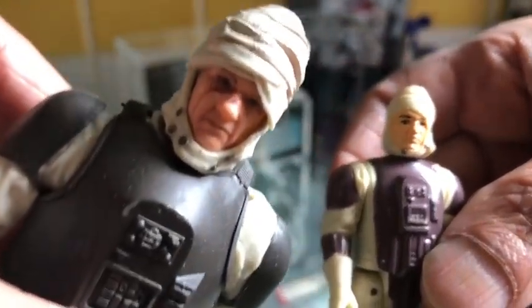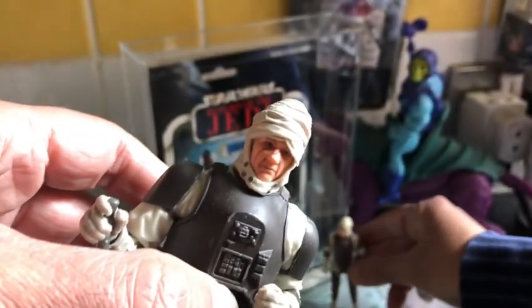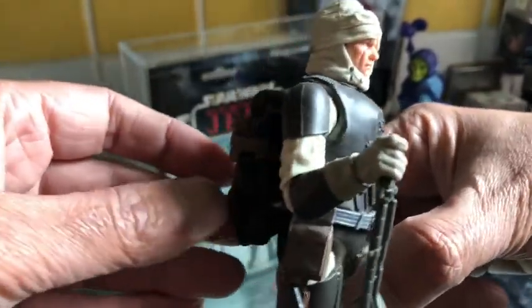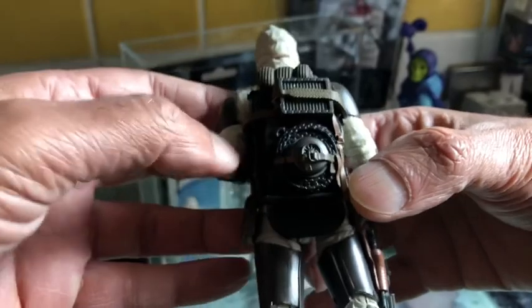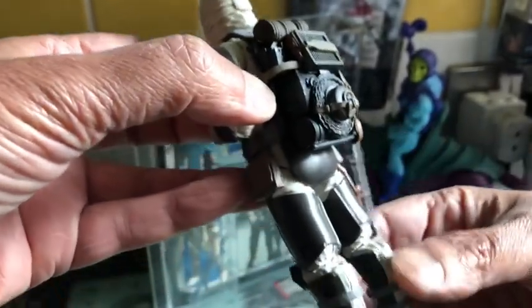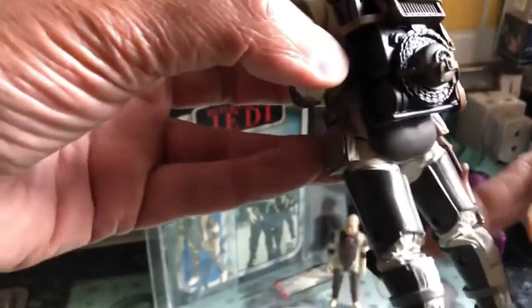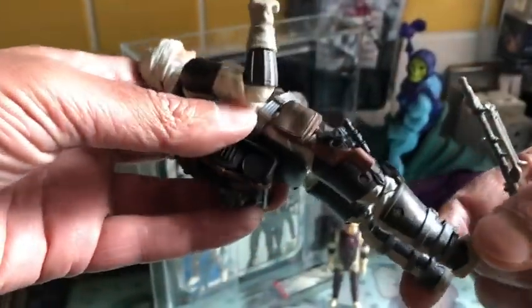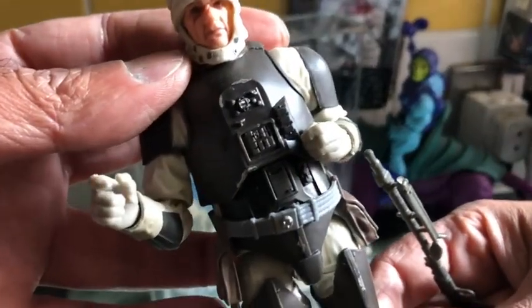And the Vintage Collection figure is almost on par with this, and he's getting a re-release now on a different card back, so you know, we mustn't grumble. Look at the detailing on the backpack. Amazing. Such a good figure, this. Work of art. There's a pistol as well. Just such a cool figure.